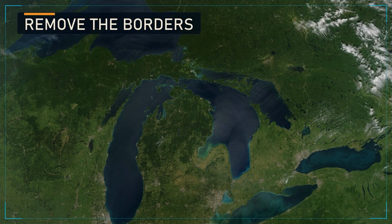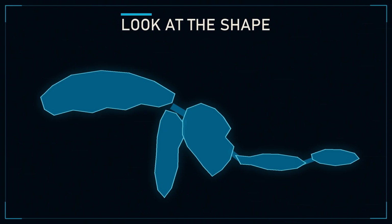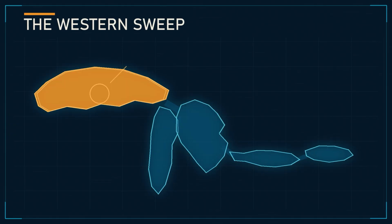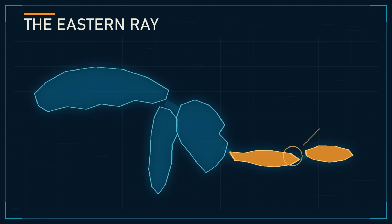Remove the borders. Remove the labels. And, for one moment, remove the deeply prejudicial assumption that North America has always been free of continental waterfowl. What remains is a broad central pad at Lake Huron. One long mark reaches west through Superior. Another drops south through Michigan. A third runs east through Erie and Ontario. 3 radiating impressions, joined by water, arranged around a wider center.